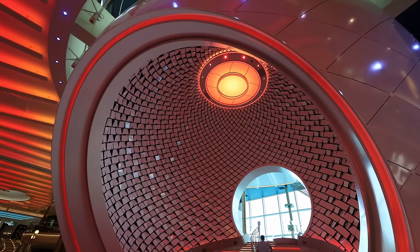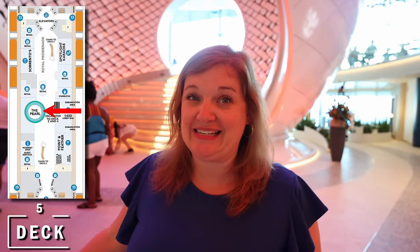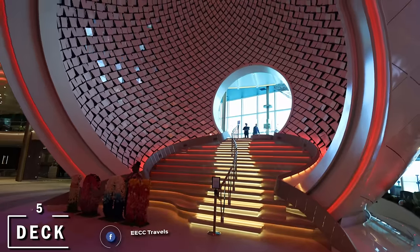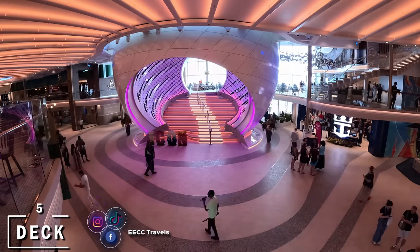We are starting right here on the Royal Promenade with the Pearl behind us. This is where you're gonna enter the ship and this is the first thing you're gonna see. It's very spectacular and really makes an impact. The Pearl is on the Royal Promenade on deck 5 and there is a lot happening on this deck. Let's get started and show you everything.